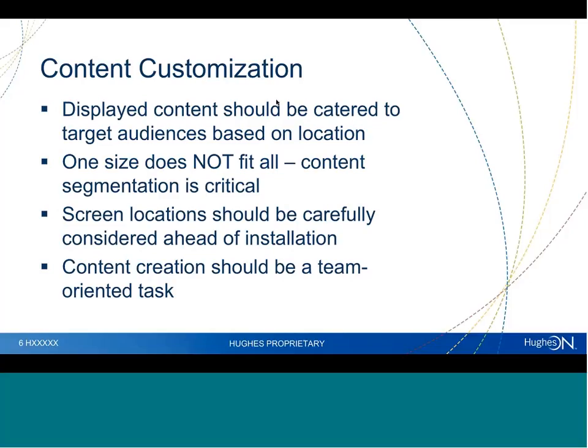All right, so what I'm displaying in the break room here is going to be much different than what I'm displaying in the lobby. When you have one system that allows you to break up the content based on the screen, it helps you get that information out all the more efficiently. So to that effect, one size does not fit all.